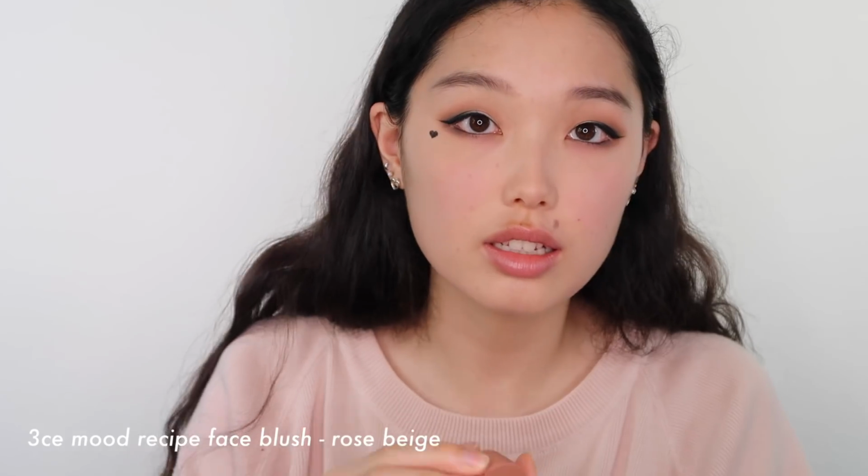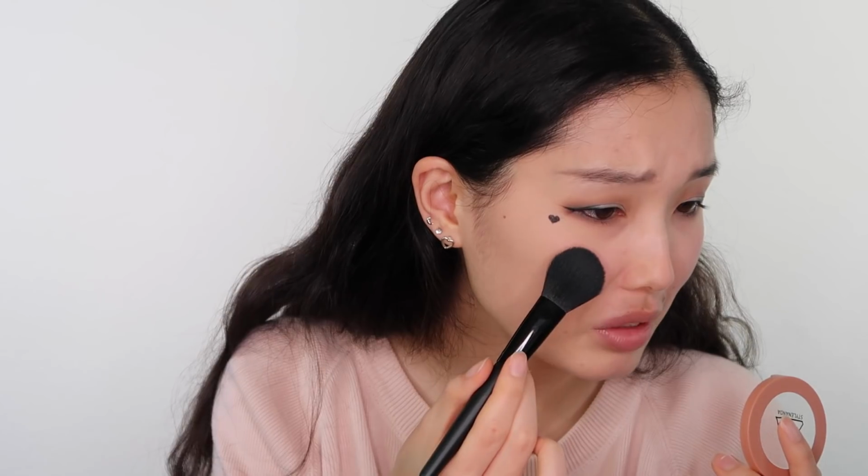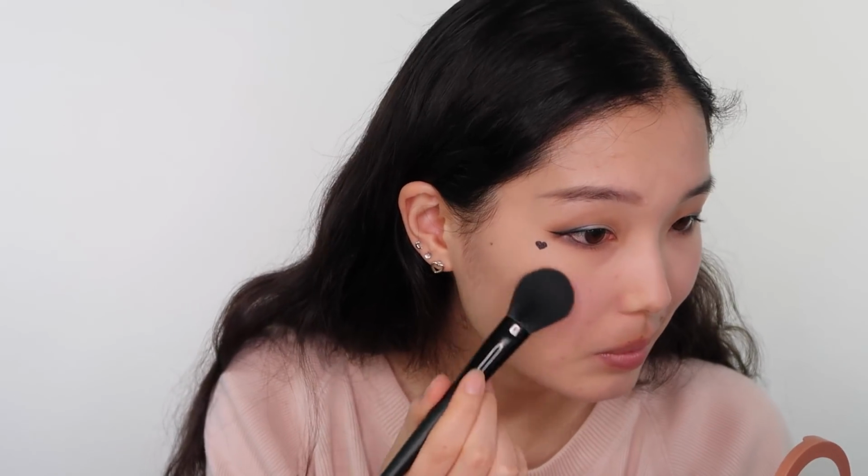Oh. And then I have this blush. I think a darker blush will look good with this look. This is the rose beige color from 3CE. With my blush brush, I'm going to put it on my cheeks. Oh, I should have put on my blush before the heart. Hopefully it doesn't smudge. I like this blush. This is a nice blush. I'm just trying to avoid hitting that heart.